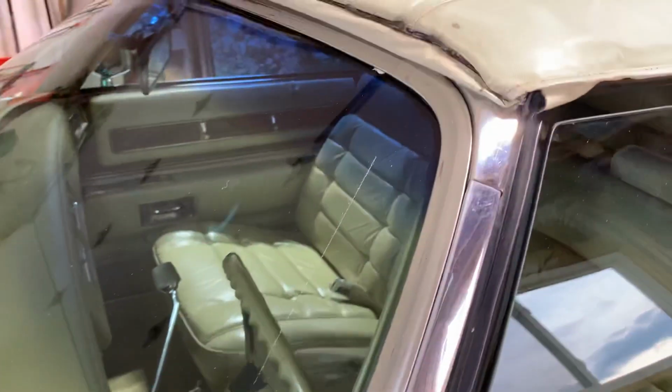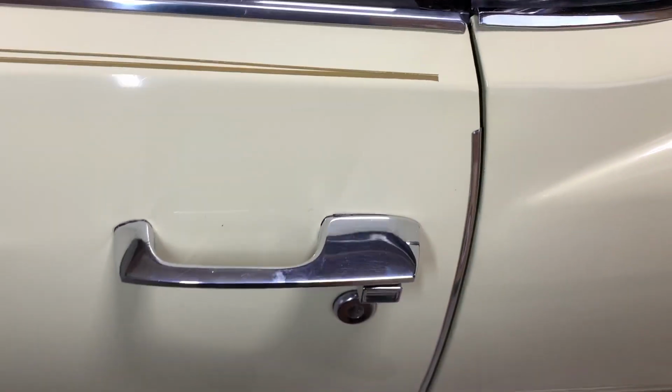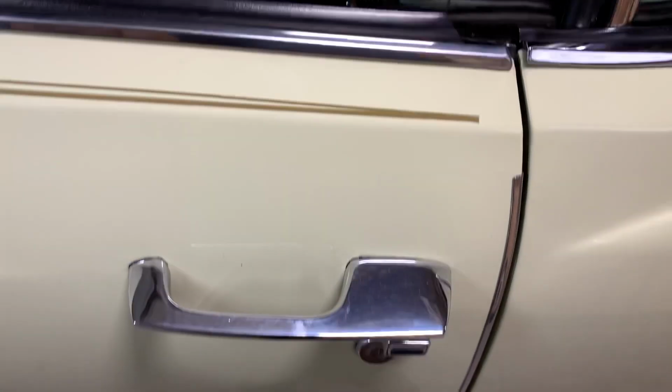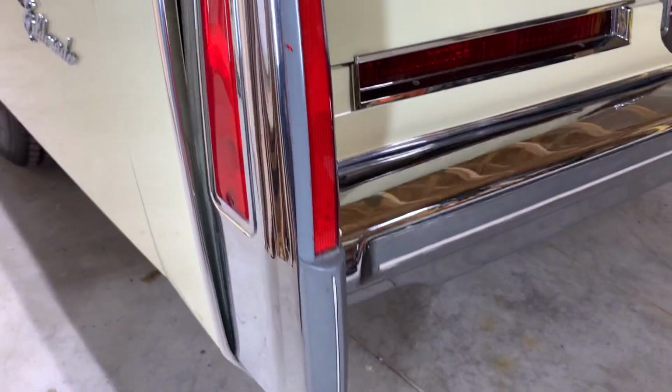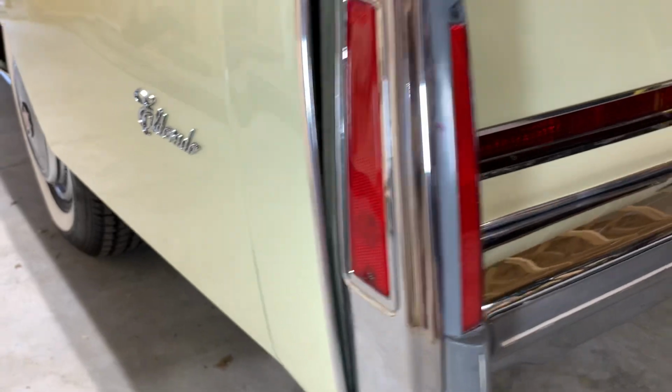Mirror, windshield trim, all polished nicely. Original door handles are in very good shape. Didn't find really any evidence of overspray. The seams are splitting back here where the top is shrinking a little bit. Got good lighting in here to show you the belt moldings are really nice all the way around the car. They look like that. Not much to complain about in the rear of the car regarding the trim in the same fashion.